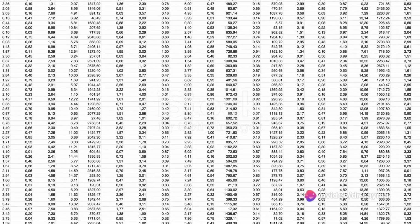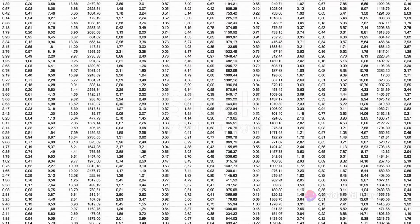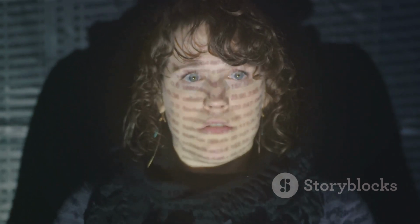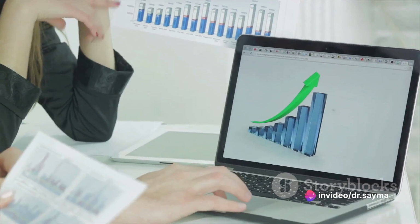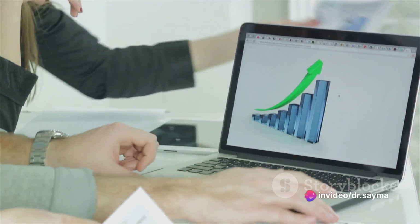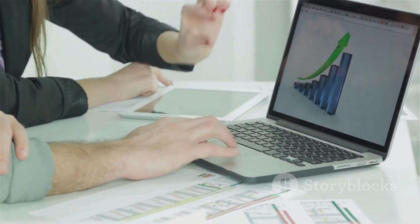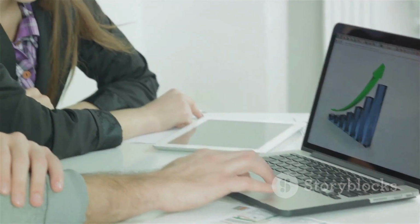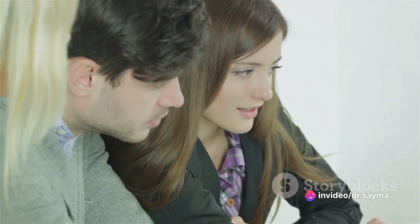Picture this. You're handed a spreadsheet filled with rows upon rows of numbers. It's overwhelming, isn't it? That's where data visualization comes in, transforming those complex numbers into visual representations that are easier to digest and interpret. Let's start with some common techniques. Bar charts, for instance, are perfect for comparing quantities across different categories. Imagine you're looking at sales data for a range of products. A bar chart could quickly show you which product is the top seller.